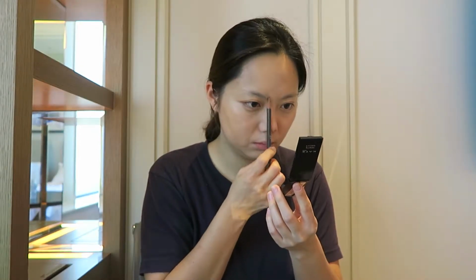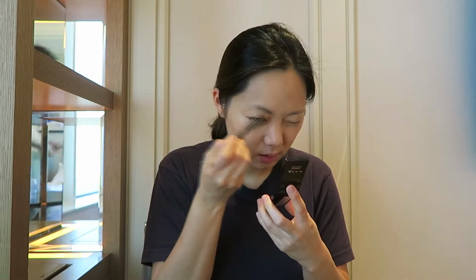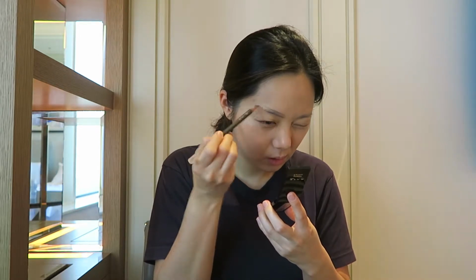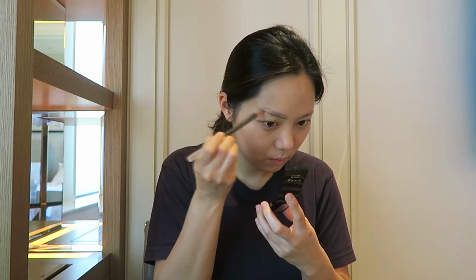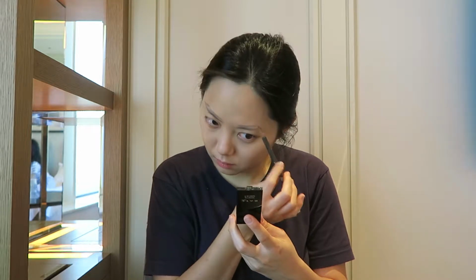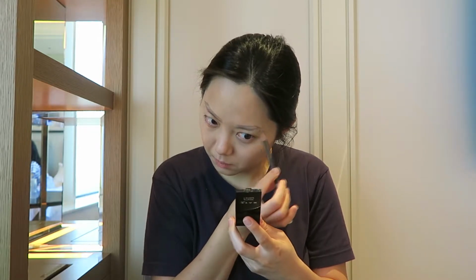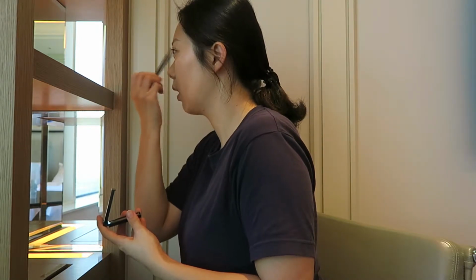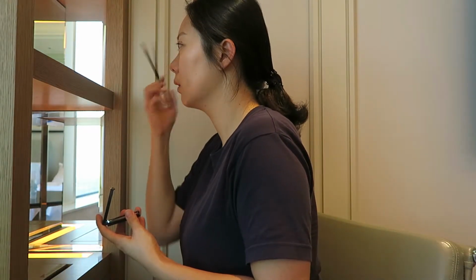Next up, eyebrows. Pencils, I feel, take up less time to apply than any other type of eyebrow products. But some days, especially on this day, it seemed to have a life of its own. My brows were just everywhere. So I invested so much time on my brows, but they were still too asymmetric.